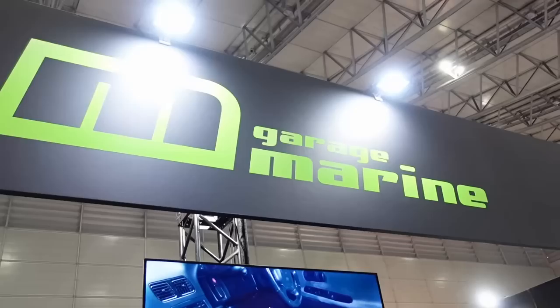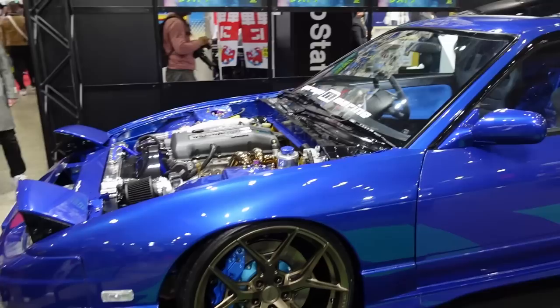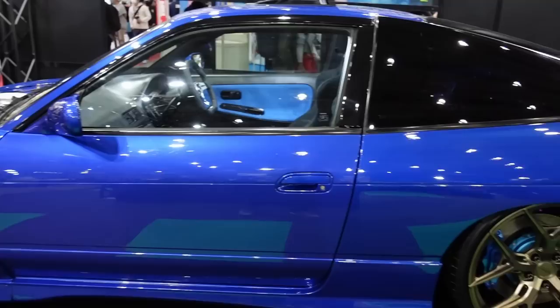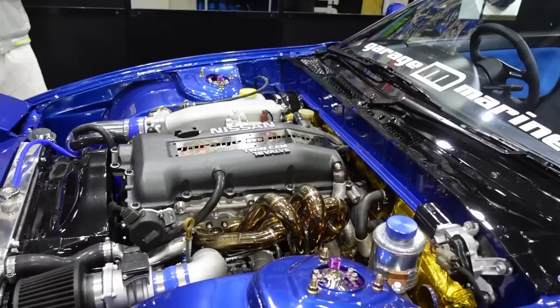So here at the Garage Marine booth, this is one build that I caught on Japanese YouTube, and it was labeled and touted as the $100,000 180SX. Basically, there's a guy, maybe a gamer, he's got a YouTube channel as well, I can link it below, but he said, I want to build the ultimate 180SX with just the most high-end, ridiculous parts you can throw at it, mainly just trying to spend a lot of money, I think. But that's a brand new SR that the owner of Garage Marine had been sitting on stock for a long time.